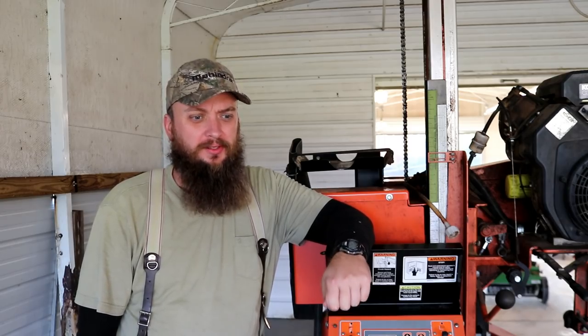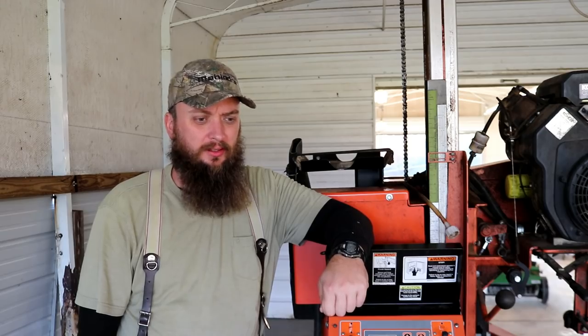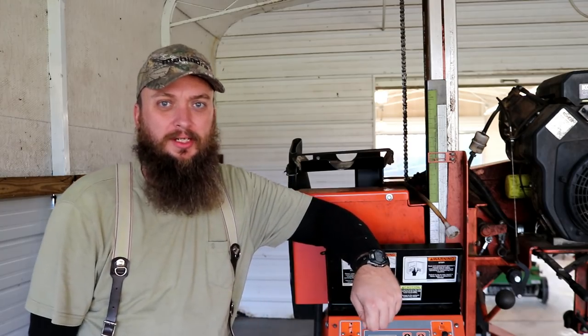Finally, the Wood-Mizer is in its new home. And the New Holland didn't have any trouble at all pulling it in here. And it looks pretty good in here. I don't have it maneuvered exactly where I want it. But the main thing is it's in here in the dry for the first time in a long time. And I'm really happy to have this thing in the dry. It's been out in the weather for the past few years.